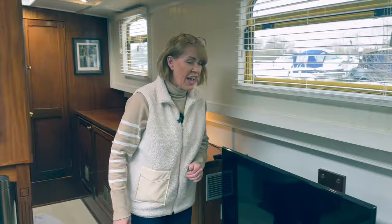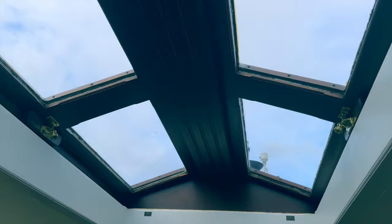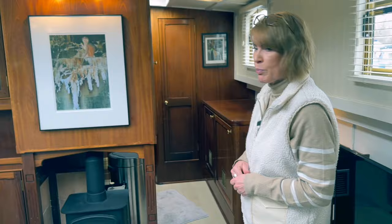Double glazed. Completely double glazed. It's beautiful, absolutely beautiful. You've got your dog box, lovely and light. And he did say he's got the full canopy cover for that as well. Put it over in the summer to stop the sun coming in. Everything's double glazed in there, isn't it? It's pristine, this boat.